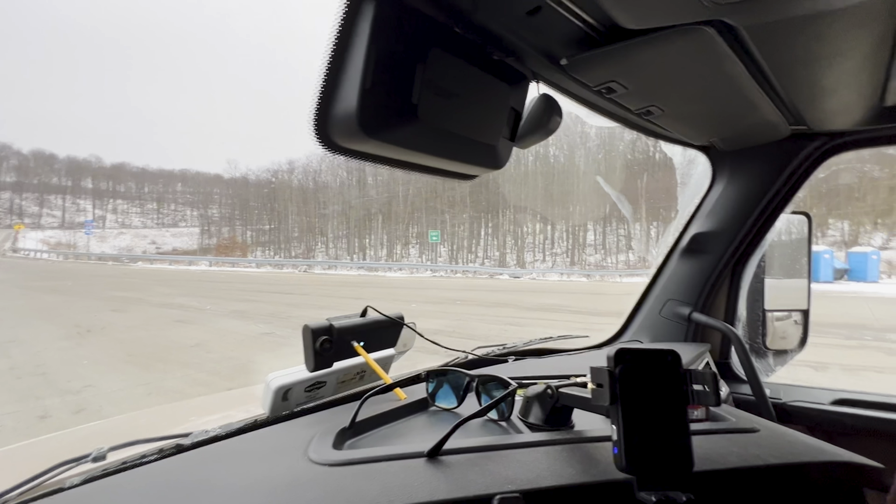Someone here suggested that I do the loop-de-loop around the fuel island, or in the fuel island, and approach. Well, they were parked in the way. They were parked in the way. And I mean, it ended up working out, so thanks for the suggestion.